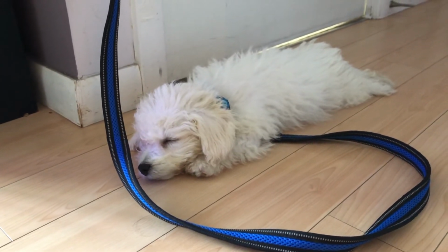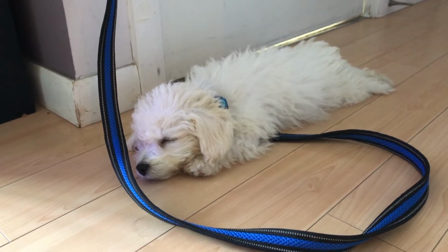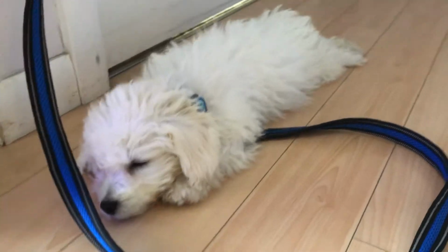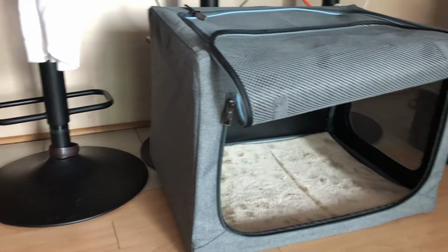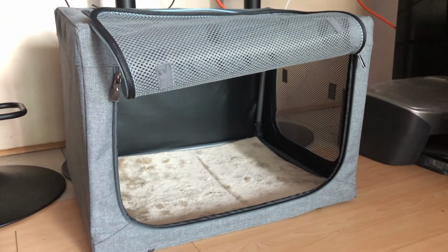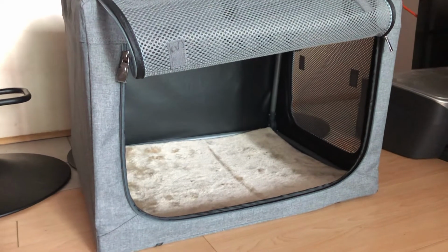He's going to cry and scream like every dog does, getting used to the crate. Here's another thing, I just thought of it, is that when we put him down for the evening, okay, I mentioned earlier on that I leave this open so he can come and go. I'm going to talk about sleeping for a second now.